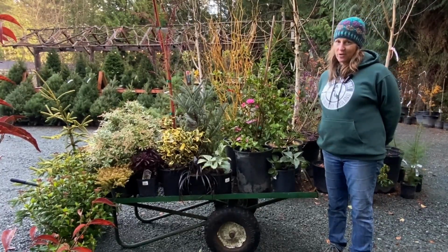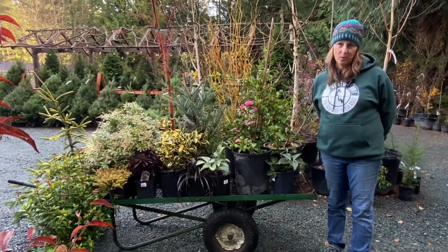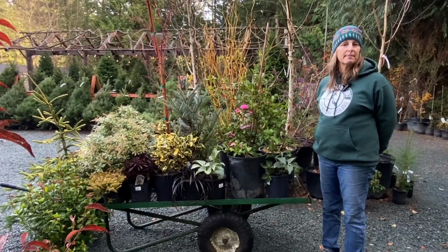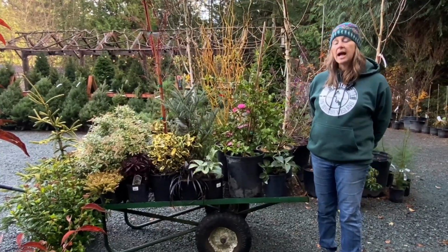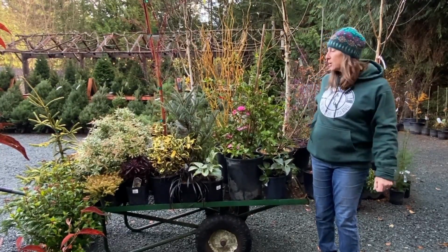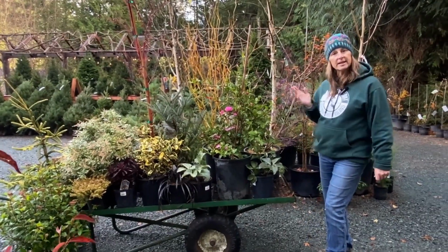We in the Pacific Northwest are spoiled for choice. There is no excuse to have a boring garden in the winter. So when I think about how to make my garden have interest in the winter, I think about bark, I think about texture, I think about leaf color. And then we can have the added bonus special sauce of things like flowers and berries.